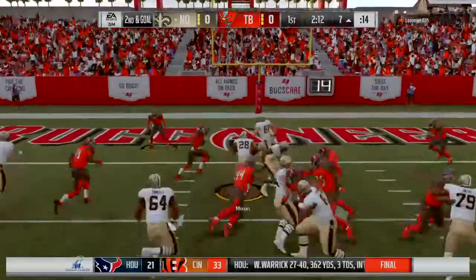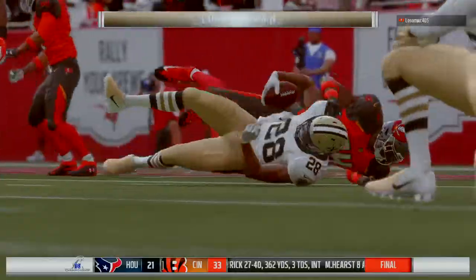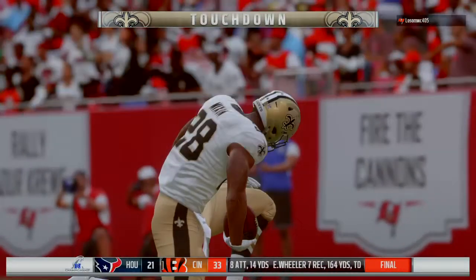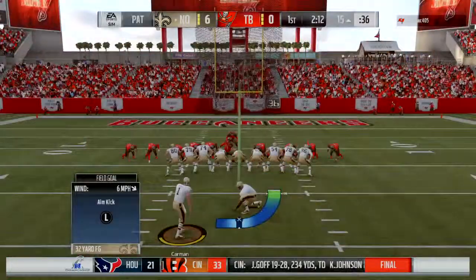They'll give it to him up the middle. Oh, right through the middle. Joe Mixon. Let's go. For a Saint touchdown. Let's go. I'm on a mission. A great effort there.